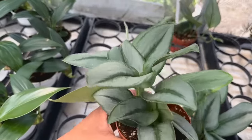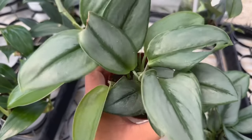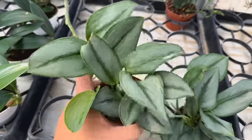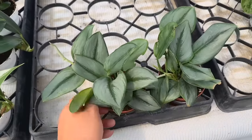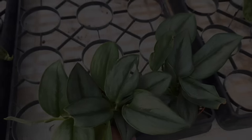These leaves are so beautiful. I'm loving that kind of silvery sheen to it. It's subtle, which is why I like it. It's really cool. These are $15 each in the 4-inch pots. These are somewhat slow growers, at least outside of the grow tent. So these would be great if you take all three of the remaining plants and put them in one big pot to look full.